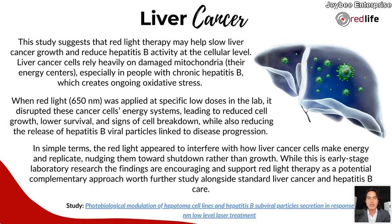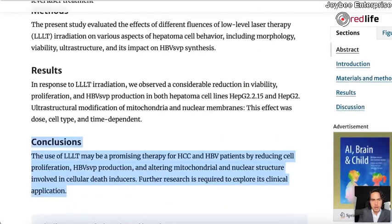In simple terms, the red light appeared to interfere with how liver cancer cells make energy and replicate, nudging them towards shutdown rather than growth. While this is early stage laboratory research, the findings are encouraging and support red light therapy as a potential complementary approach worth further study alongside standard liver cancer and hep B care. Here we've got the clinical finding there from the research.